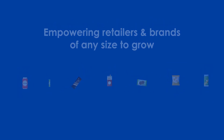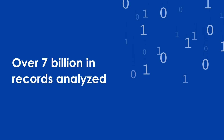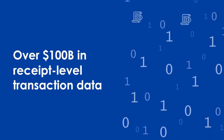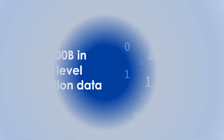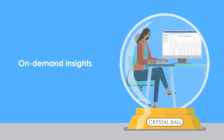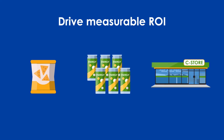But PDI Insights Cloud doesn't just collect data. It combines billions of records with real-time basket-level data to deliver faster and more valuable insights. PDI Insights Cloud gives you the information you need when you need it, enabling you with measurable ROI at the item, category, and store level.